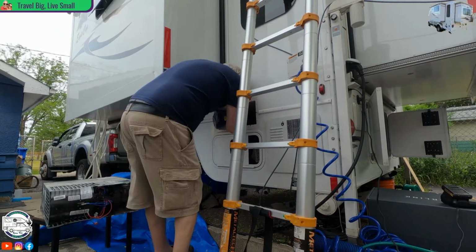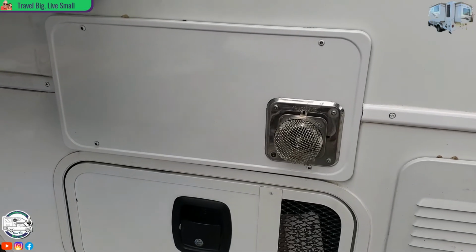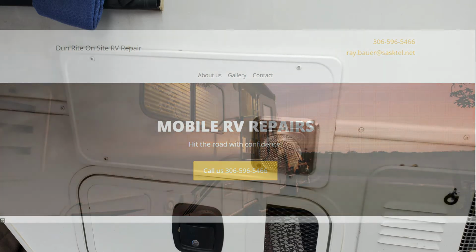So then Ray, with Done Right on-site RV repair, picked it up on Sunday. It was back in and working on Tuesday, and we're back in action. We're very happy with Ray's service. Definitely recommend him. He's in the southern Saskatchewan area, and he can help you out if you are in trouble. And he's affordable, and we would definitely recommend him.